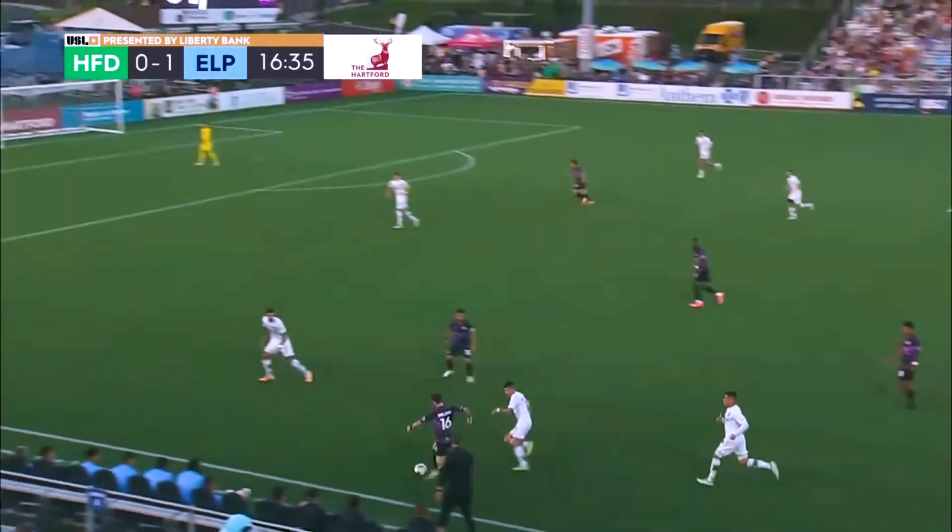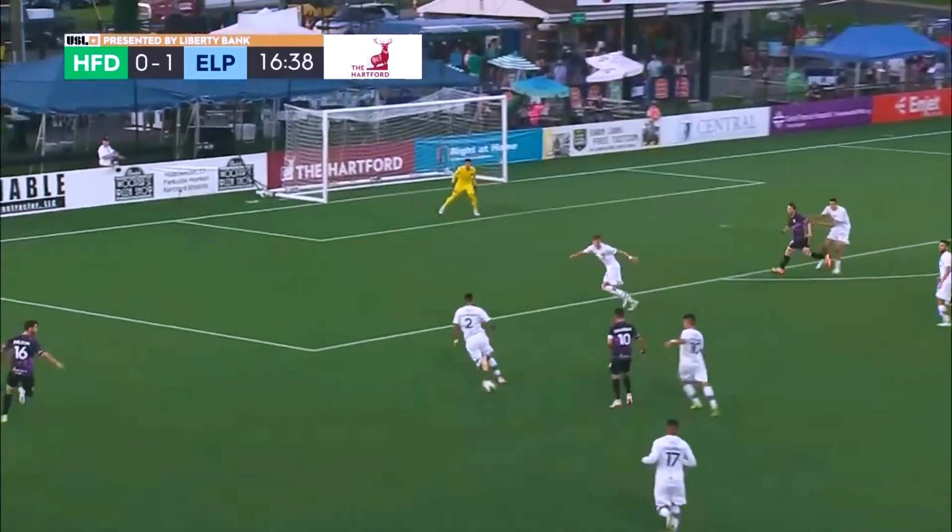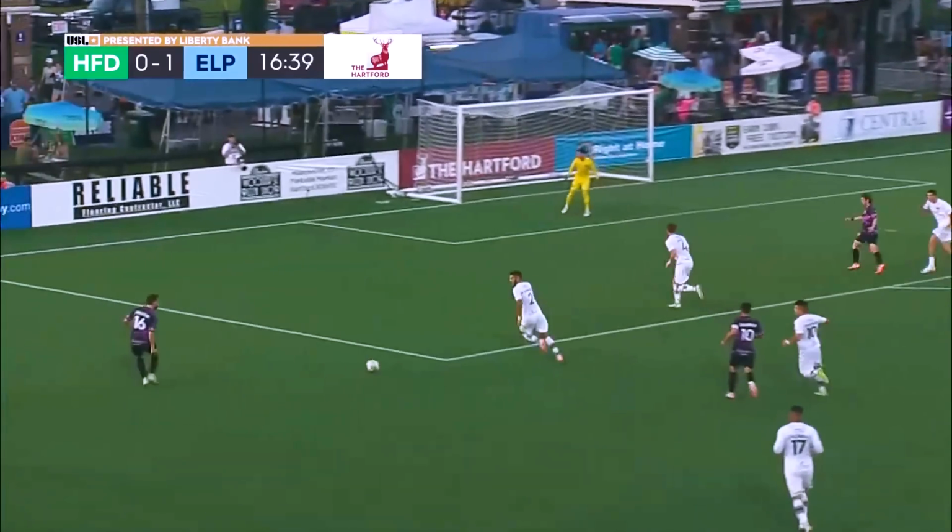Missed pass from El Paso. I start driving forward, beat the first man. As it starts to close down here, I'm just going to, with the outside of my foot, play that into space for Danny Barrera and then get that back for a 1-2.